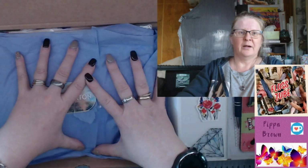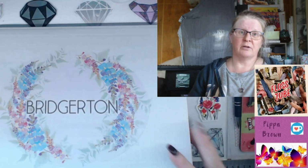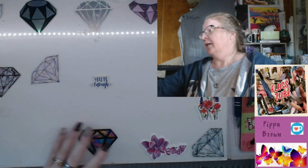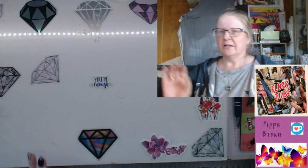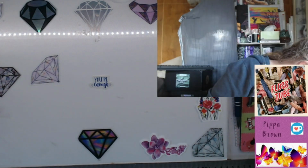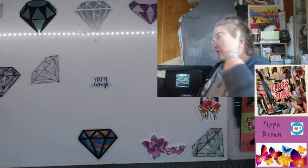But this is how it arrived. They actually both arrived together in one box, which was really cool. Huge box for both of those. So real treat getting those. Let's stick with the boxes.